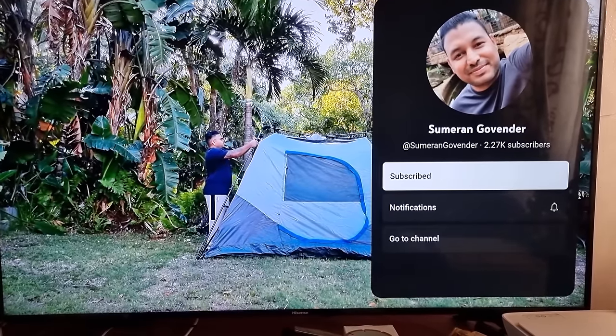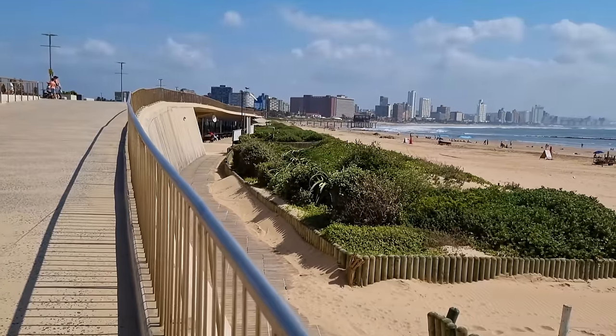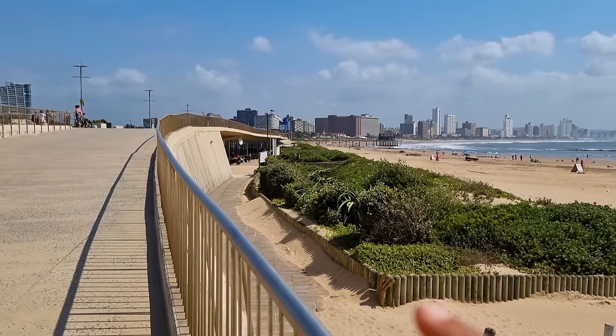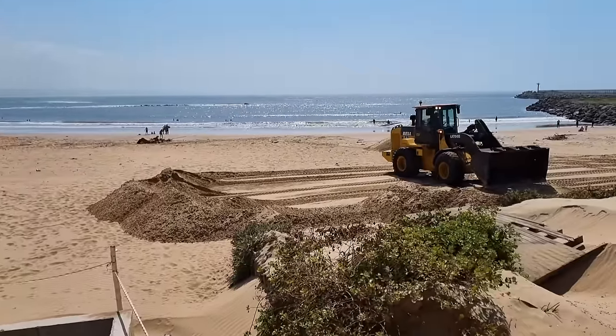And there's a restaurant here. If you look down, this is the Ushaka Promenade, right? That's the city of Durban and the beach. The restaurant there, I've never been there before. Maybe I should try going there one day.